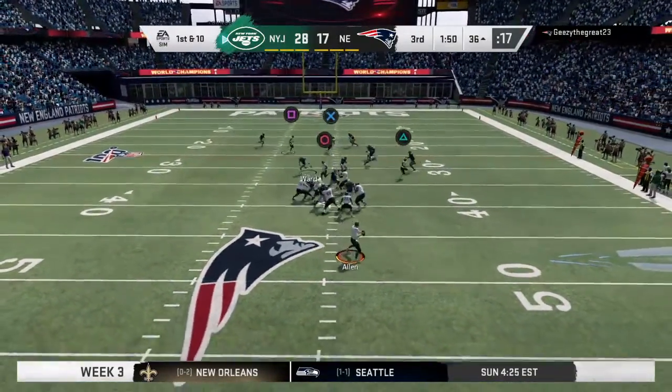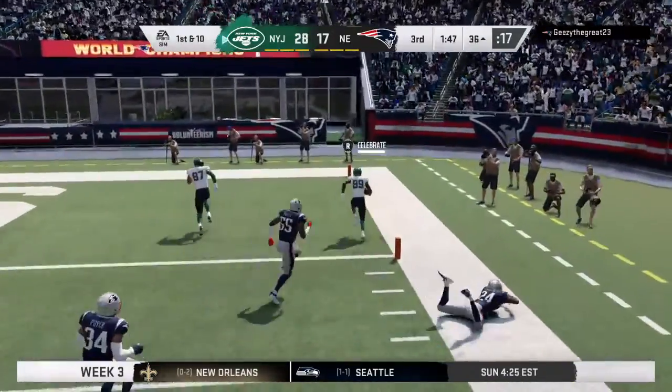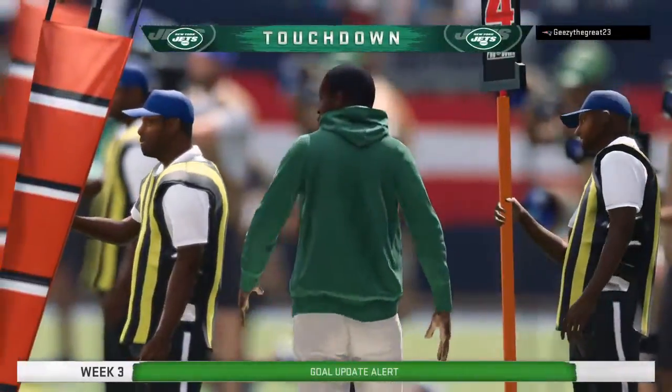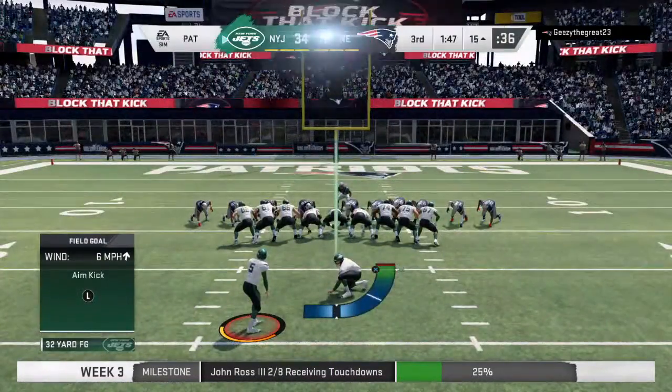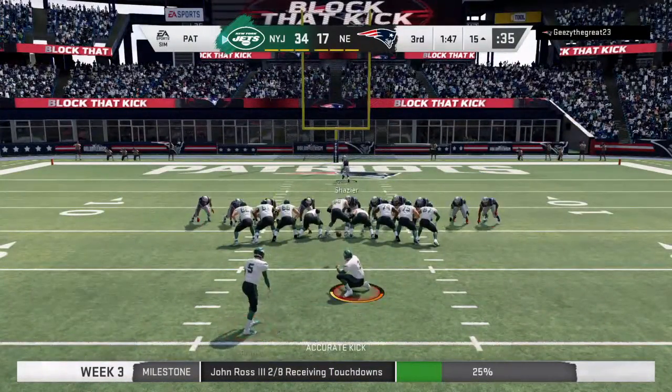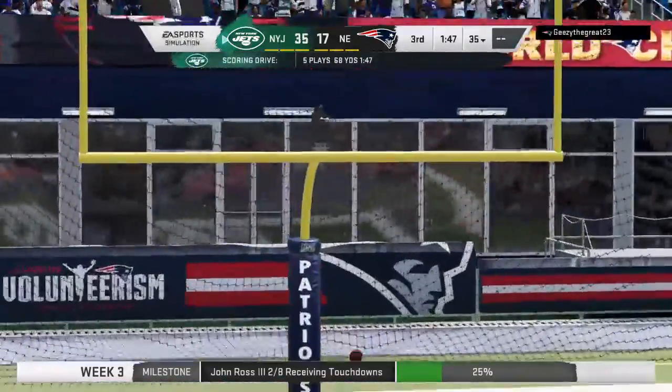Allen now on 1st down. He's going to have the hook up to Ross. And all the way in. Touchdown, New York. John Ross. His 2nd touchdown on the season. And the Jets will extend their lead.